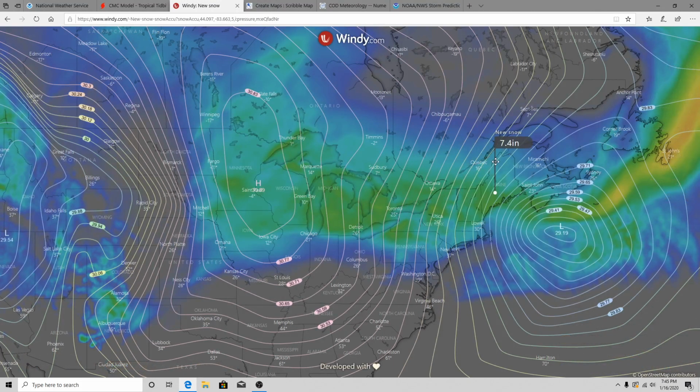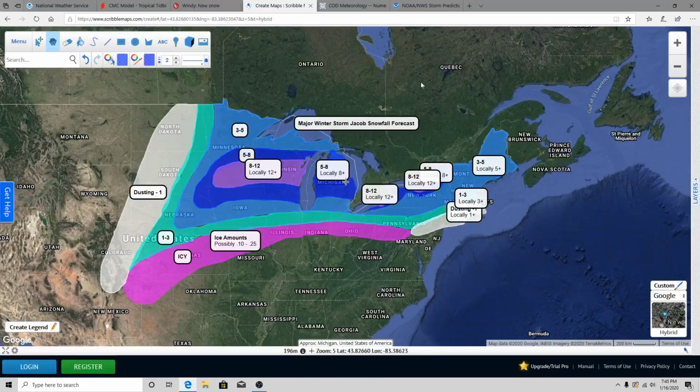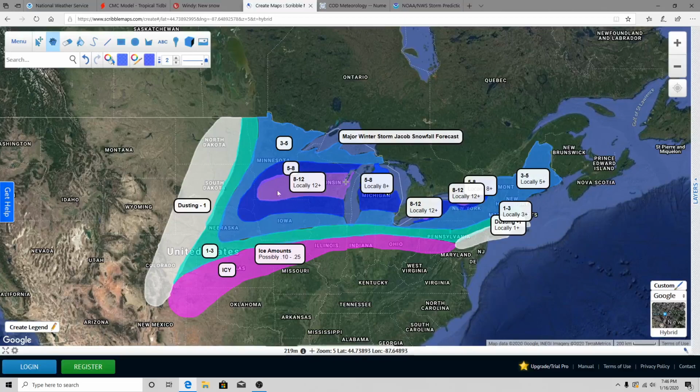Which brings me to my forecast here. Again, there's a lot of local 8 plus, 12 plus areas in here as well, because we're not 100% sure how much snow. Snow sometimes can be difficult to forecast. And so let's go ahead and first take a look at the white here. You can see in the white color, that's a dusting to 1 inch here.